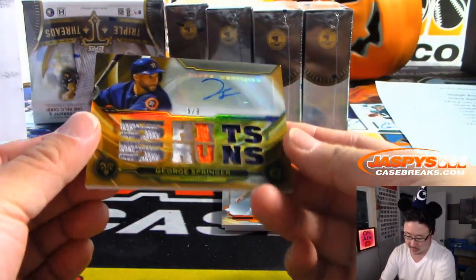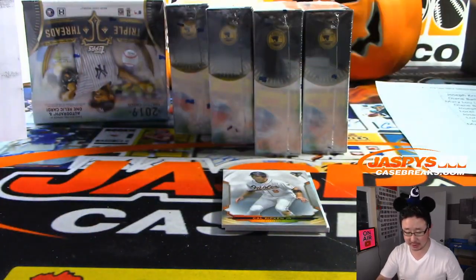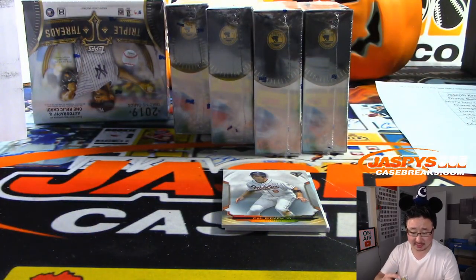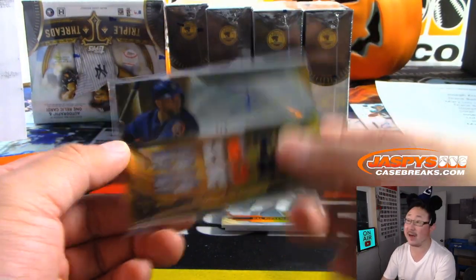We got George Springer. 5 out of 9. 5 hits, 5 runs, George Springer. For the Astros, that's a number block team. Astros 5, Houston 5, Joe Kroll.